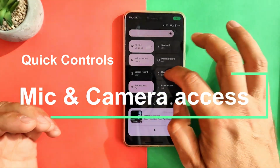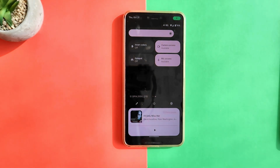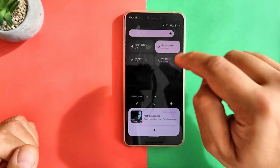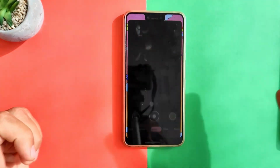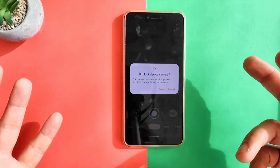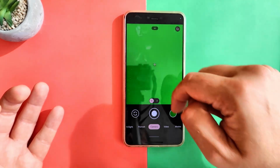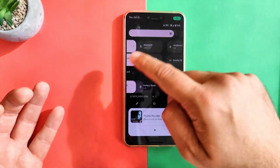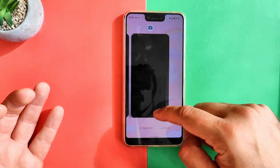So if you don't like to be bothered with these privacy settings, and if you just fear for your own privacy, guys, you can just block the microphone access and also block the camera access, and see what happens when I open the camera. Yeah, just not gonna be working. Unblock the device camera, so I need to press unblock, and only after I press unblock, I'm actually gonna see here that my camera access is unblocked, but my microphone access is still gonna be blocked.